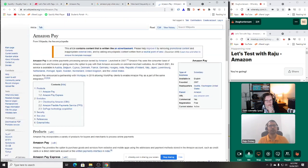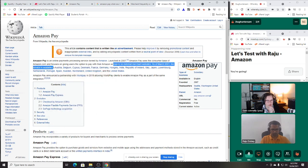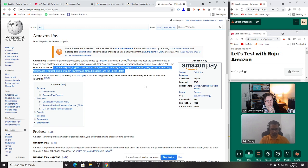Well, let's see what the feature on Wikipedia says. Amazon Pay is an online payments processing service owned by Amazon. Okay, so it's available in these countries, and not available in Australia. That's probably why I've never seen this feature before. But yeah, that's an interesting feature.